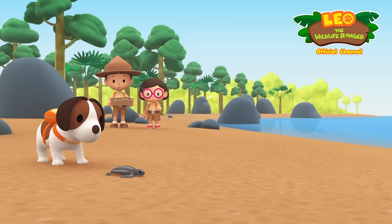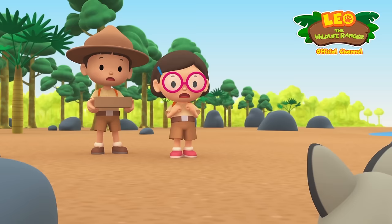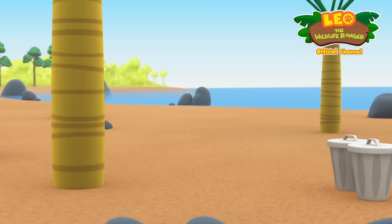Look, baby turtle is trying to make it for the sea. Oh no, raccoons. No, you can't have these eggs. It's too dangerous here, little one. Let's run. What can we do, Leo?